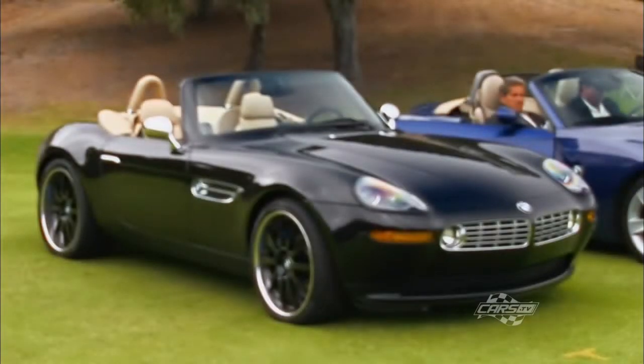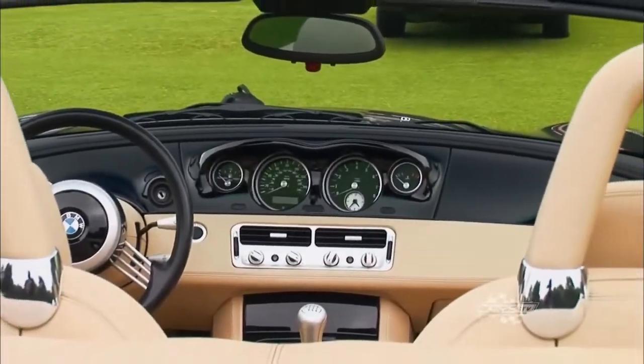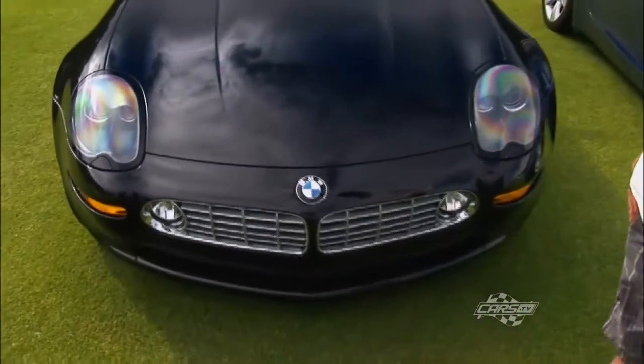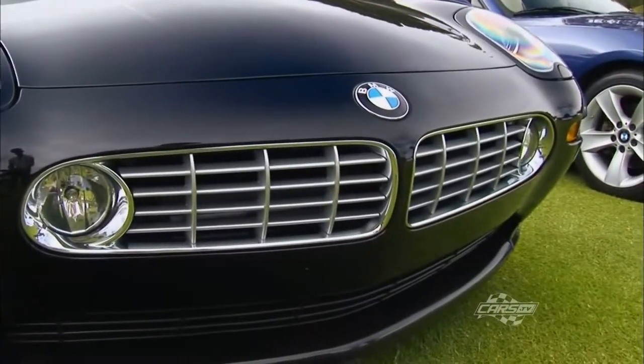I'm Ian McLean, and this is a 2001 BMW Z8. It's got some pretty unique vintage styling with a really modern drivetrain, modern drivability, and great handling. It's got a 400 horsepower V8. I've changed a few things. The grille's a little different color. I've upgraded the wheels and suspension a little bit over the years. I've had it for 10 years now.